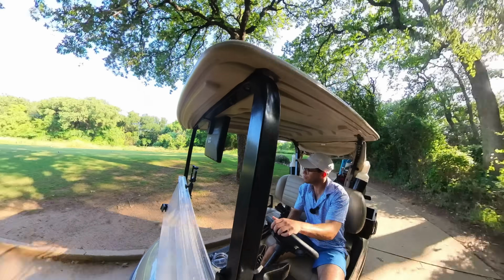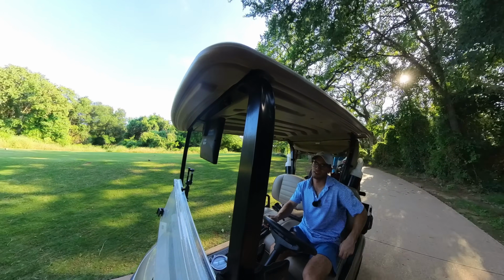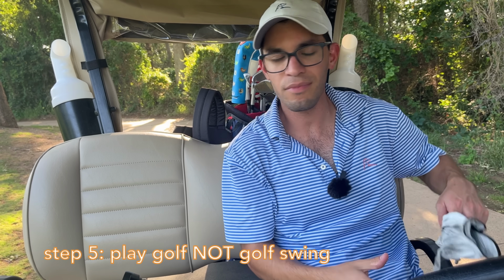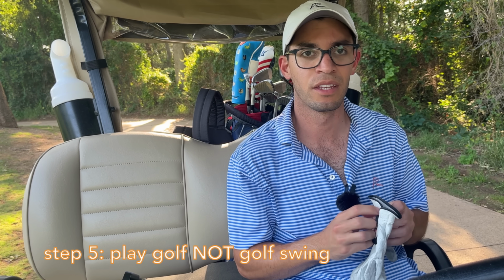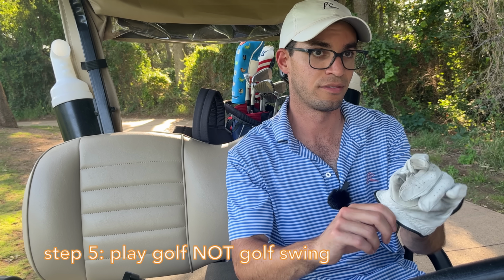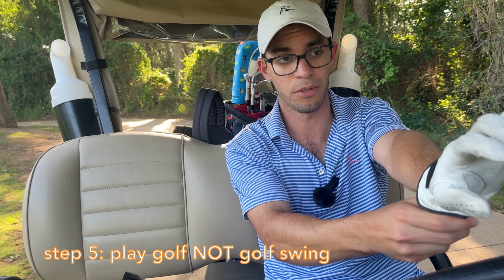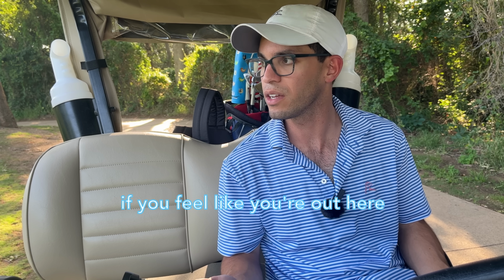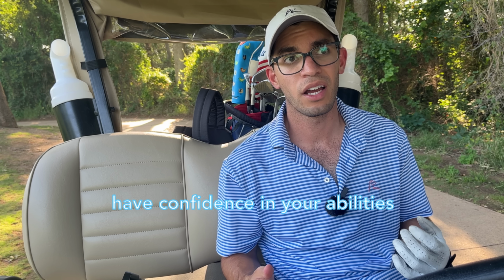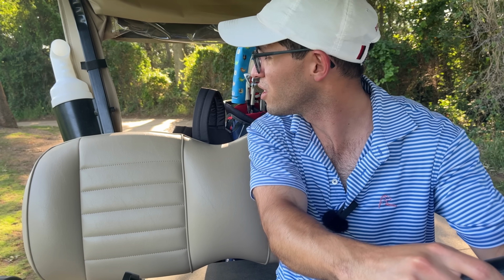Let's talk about tip number 5 really quick. Tip number 5 is the easiest of them all. When you're out here, like I'm doing right now, you're not out here playing golf swing. You're out here playing golf, right? You're trying to get the ball in the hole as quickly as possible. Have 1 swing thought, max 2, and really just trust the amount of practice that you've been putting in. If you don't have confidence in your abilities, that probably means you're not practicing enough. So tip number 5 is a really, really easy one.